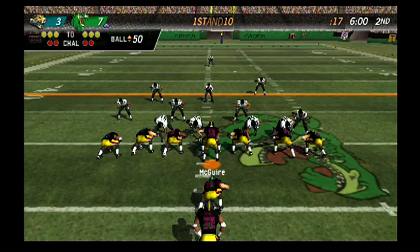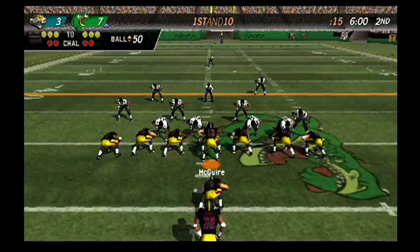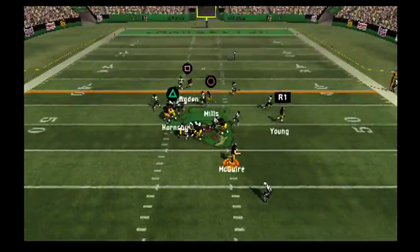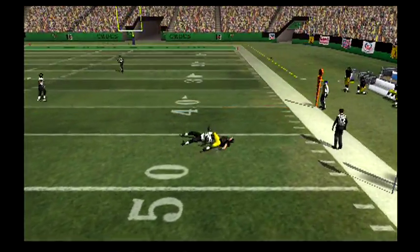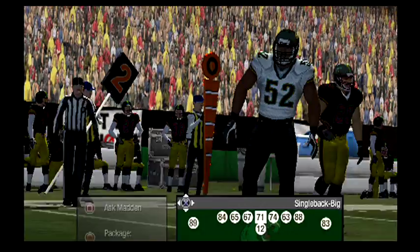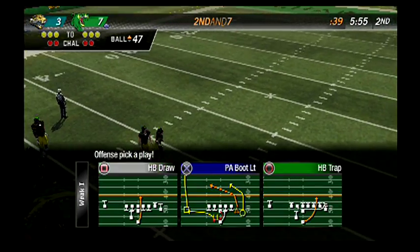The Jaguars with a four-man front. Hands it off. Nice play fake. Throws on the move. Smith with the stop at the 47-yard line. Young makes the catch, but for a short gain, maybe 3 yards.